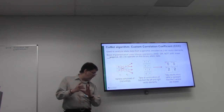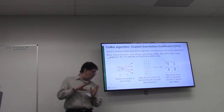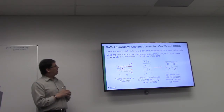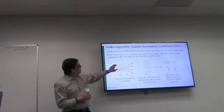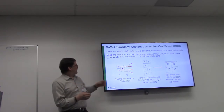I wanted to describe one of the algorithms a little bit here to show how it was accelerated. This one algorithm is the custom correlation coefficient. The input to this algorithm are vectors, each element of which has a pair of bits to encode the allele data from the genome of an individual.